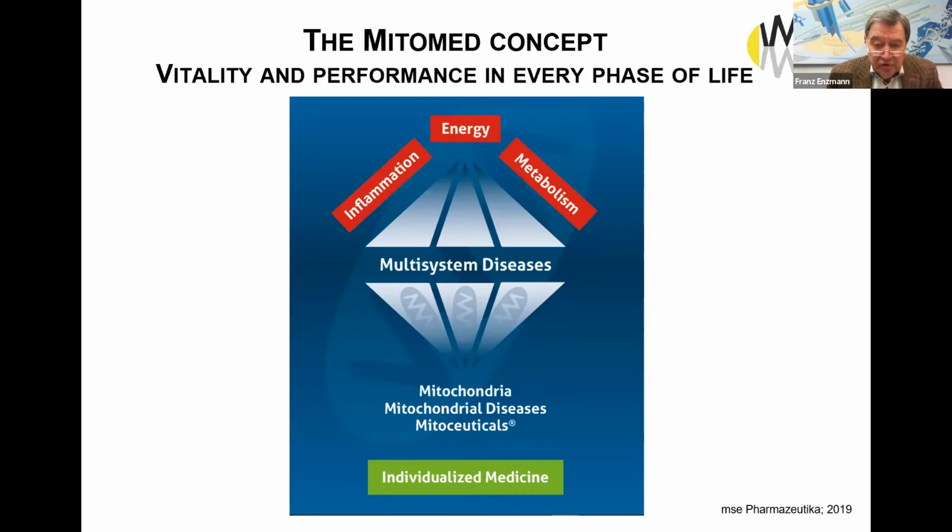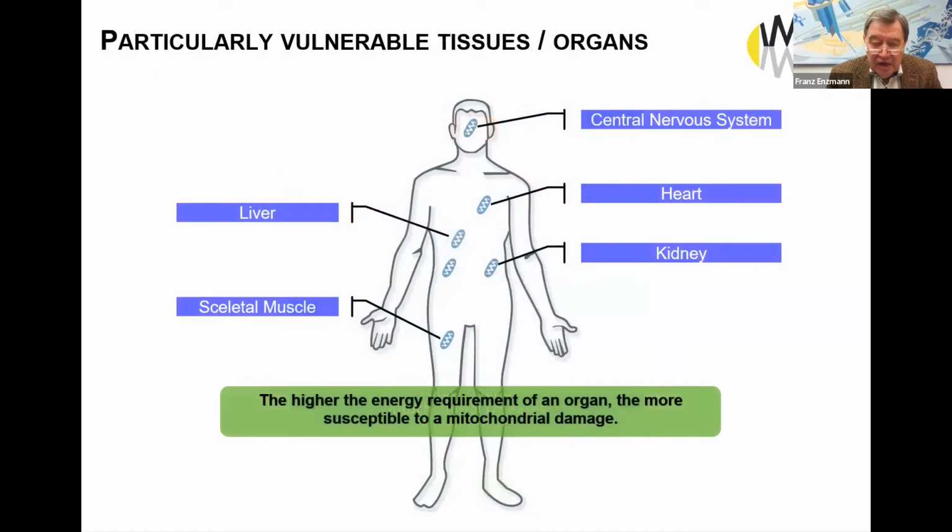So what you have to care about is that they must be highly pure, and you have to do kinetic and also toxicological studies with it. So we want to form a new category, not pharmaceuticals and food supplements, but mitoceuticals. Next. You see the mitochondria. We don't care about the organ. We care about just one organelle, in any organ, that's the mitochondria.